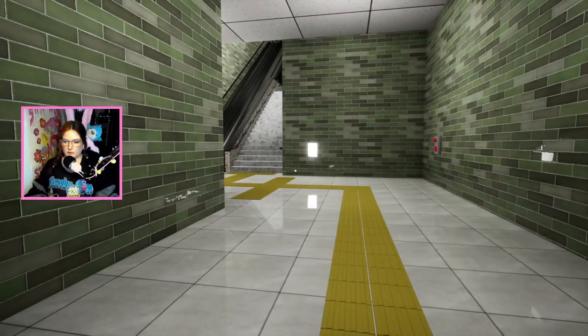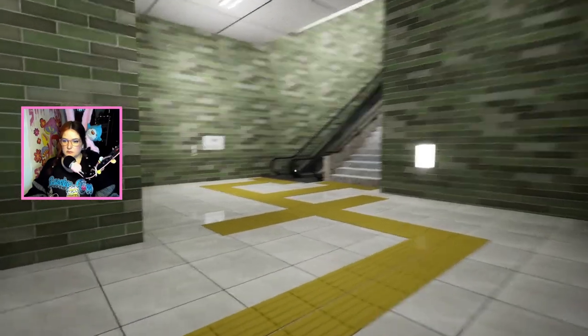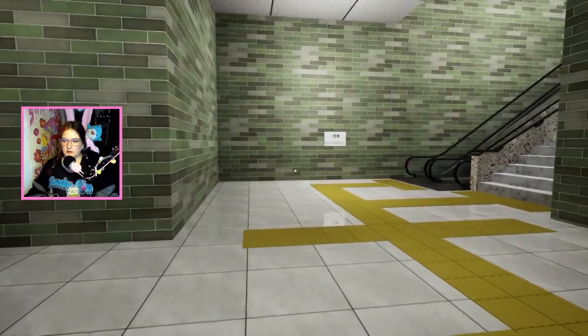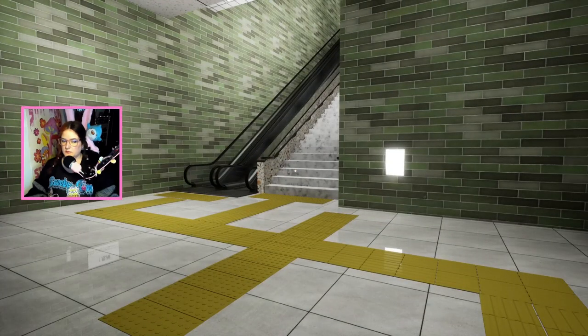Let's hop in. Okay, so we're thrown on in. It says we're supposed to find something unusual while riding the elevator, and also escape from an enclosed space. I think that's the horror element. I'm kind of terrified.